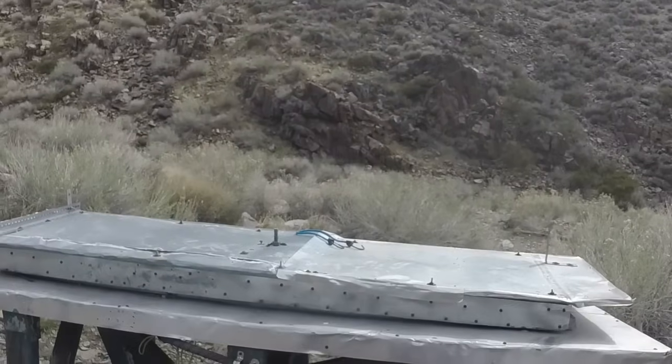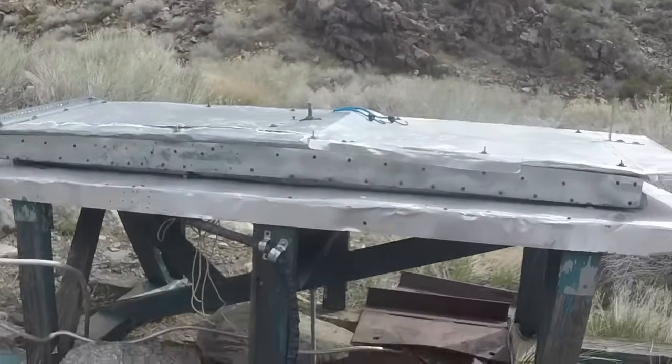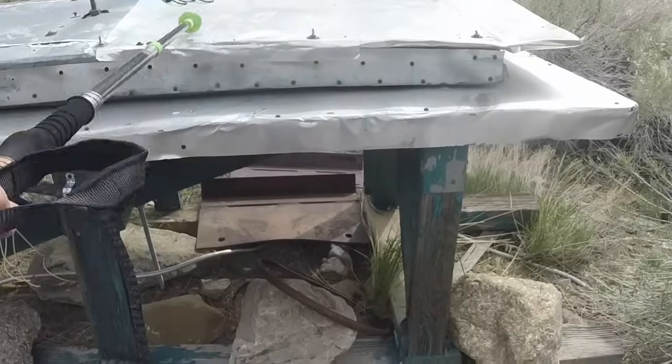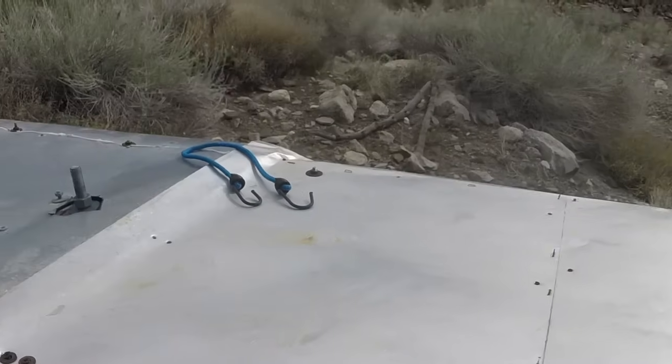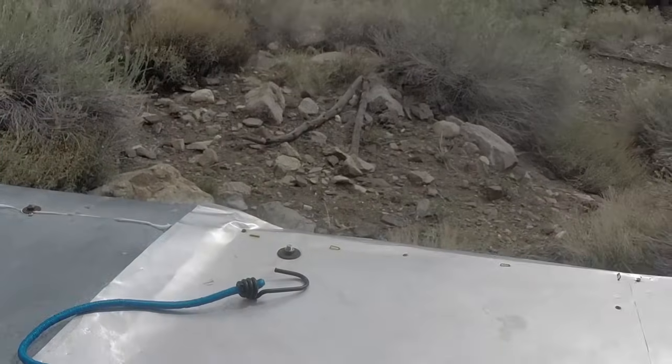Here's an outdoor workstation of some sort. It looks like it was wired for electricity. I don't know what that is. Anybody watching have any idea what this could be? Oh, somebody left a pretty new bungee here. Looks like someone's been here recently.